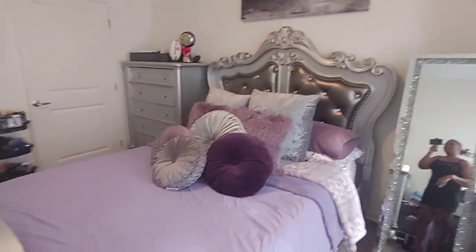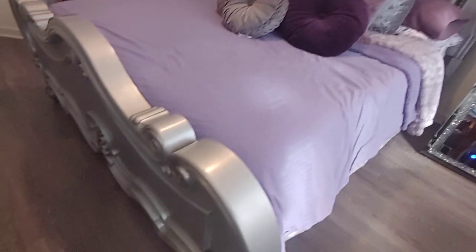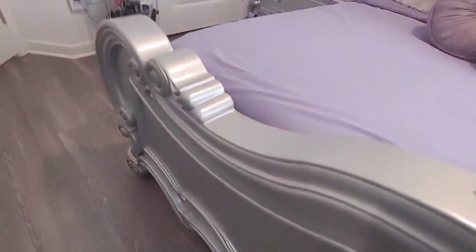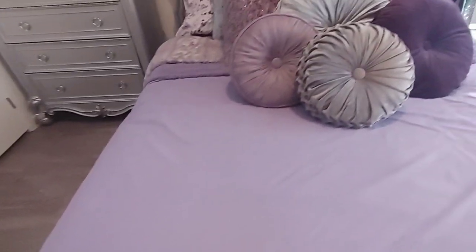So I'm so proud of what I did with my queen size bed. It has that same scroll vine design that all the dressers have. And it's so thick and wide. Like, this is a good set that I bought.